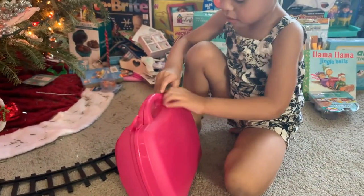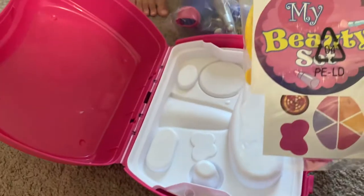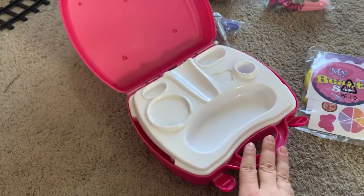Pop it like that. Pop the other one. There you go. Whoa, what's going on in here? My beauty set. Ooh. Okay, well, we're gonna set this up and then we'll be right back.